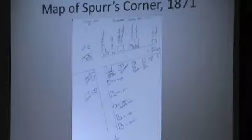Thurston sells the store to a Johnson W. Knight, and I found out that Mr. Knight lived right there, which was the Klingler's house, which has been moved in our time. And he sold it for $300.